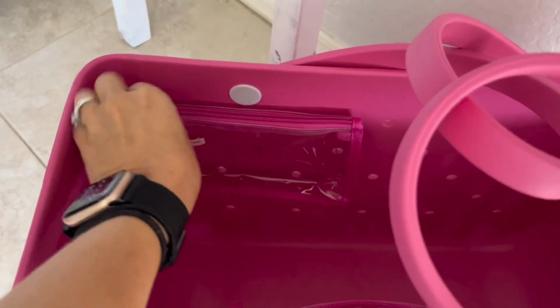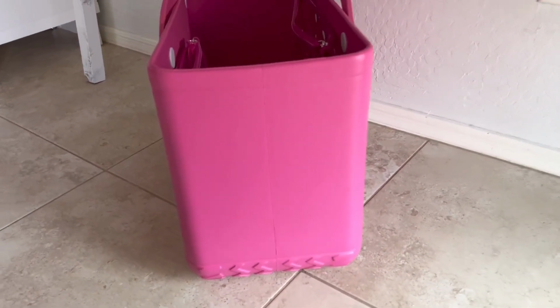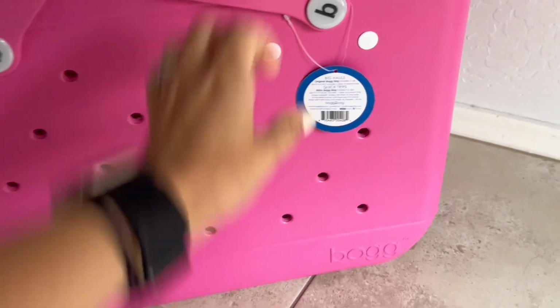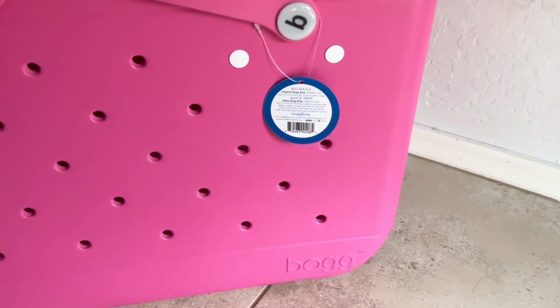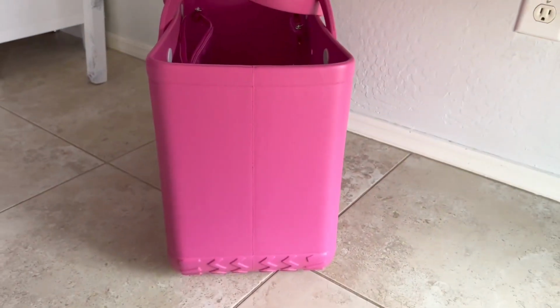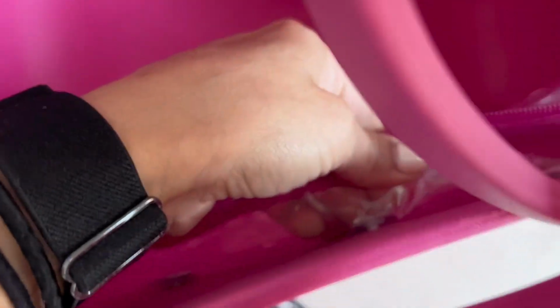This is the BOGG bag original extra large waterproof tote bag, and it runs 19 by 15 by 9.5. It's got amazing pockets on the inside that are attached to the side so that you can keep all your little knickknacks inside and nothing falls and gets lost to the bottom. It's got the fun B for BOGG bag symbols on it. You can hose it down. It holds a lot of stuff. And you can see those are secure. They're not going to go anywhere, and you're not going to have everything fall to the bottom of the bag.